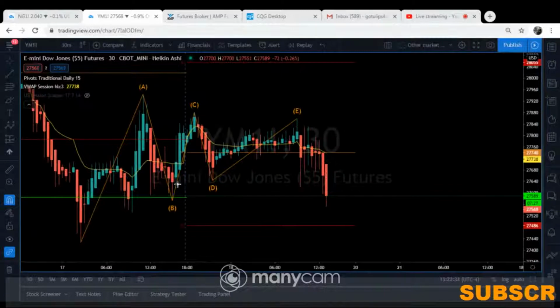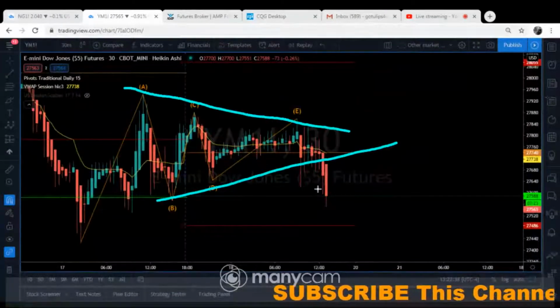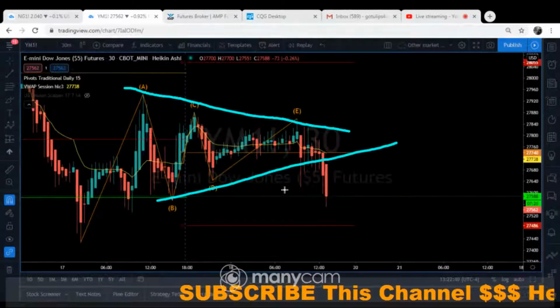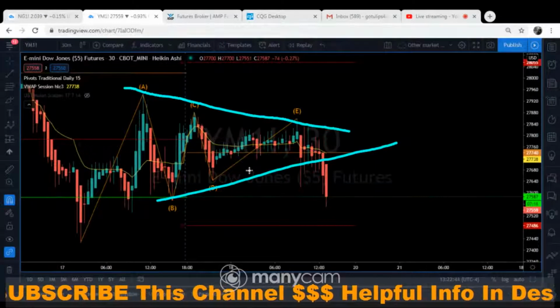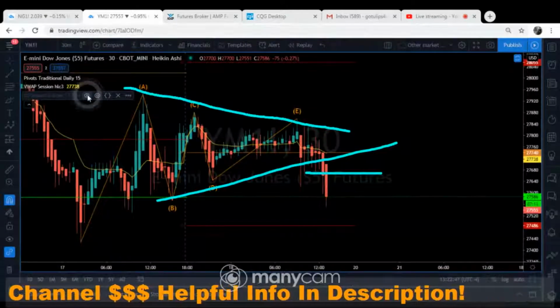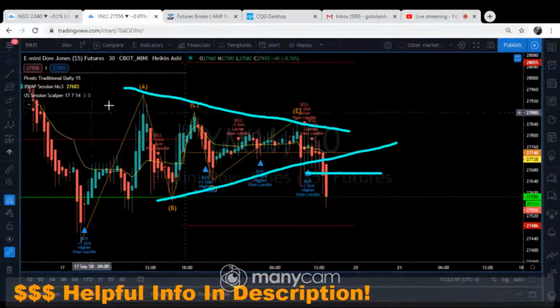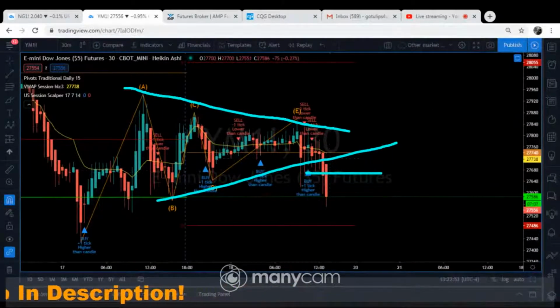Okay, so we can see descending bottom and descending top. So this is how we can find the entry to go short on the market, as well with the help from my indicator. We can have a much easier entering the market.